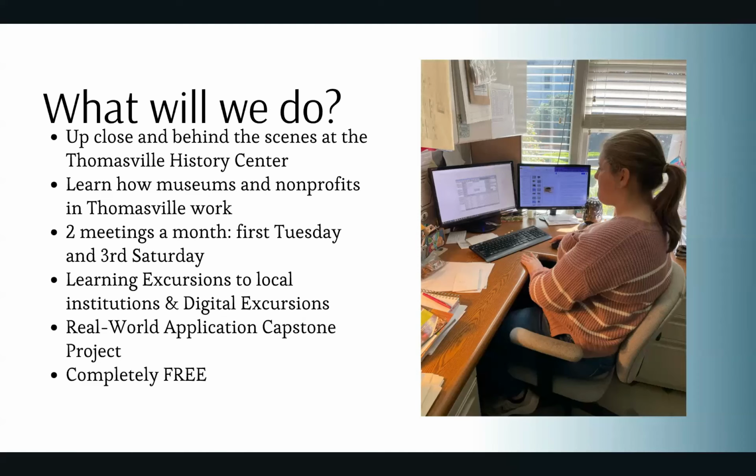The biggest part of the program itself is that it is presented free of charge. The kids may have to get themselves to excursions, especially in the first year locally, but we will have the option that they could ride with myself or Mimi if that needs to be arranged.